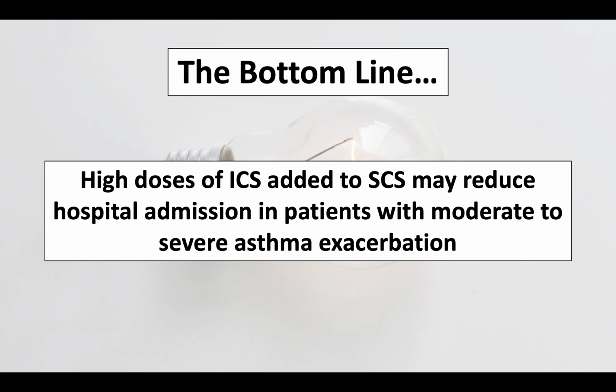severe asthma exacerbation. I'm not doing this for all my patients, but if I have a patient who I've given Duanebs to, they've received systemic steroids, magnesium, fluids, then yeah, I'm going to pull the trigger on using high-dose inhaled steroids.